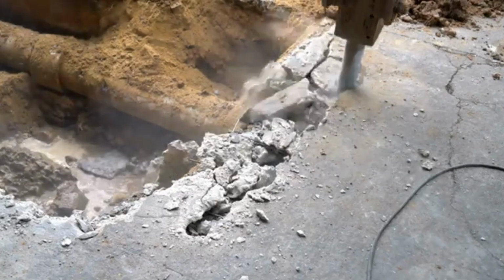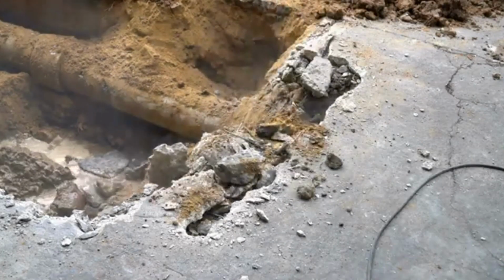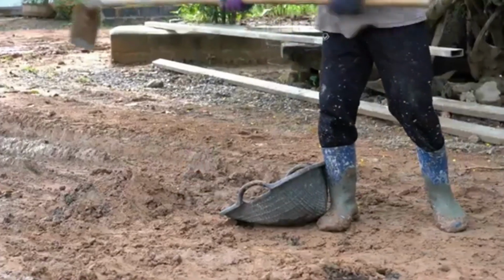And then, beep, Gary's metal detector starts screaming. Buried right next to the boulder, they unearth an iron artifact.